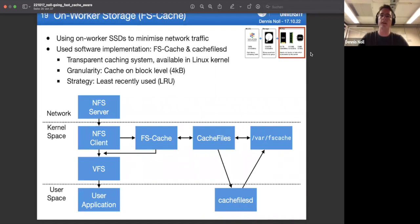And the second improvement, now we're here on the worker nodes. On the worker nodes, we want to use this SSD to really minimize the network traffic throughout our cluster. The software implementation that we use there is FS-Cache and cachefilesd, the cache files daemon. This enables transparent caching, which is already available in the Linux kernel. It has a granularity on the block level, so 4 kilobytes, which is very nice for us. And the strategy is the least recently used strategy.